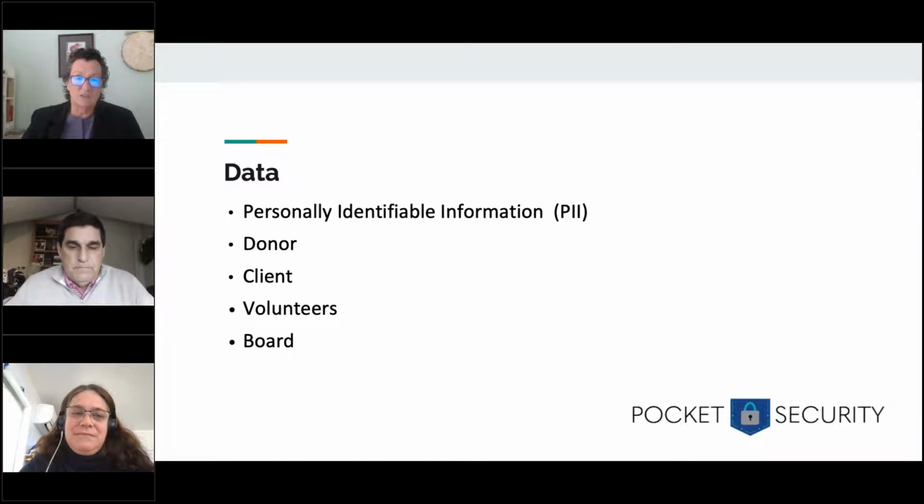And then even volunteer data. The volunteer data is always at risk, and board data. So it's all the same story, just in different things. But I can't even imagine a donor finding out that their data was compromised. That's a big problem, or a client, because all of us sign privacy agreements, and this data won't be distributed, and all that stuff.